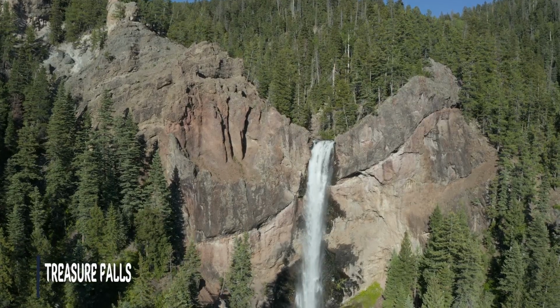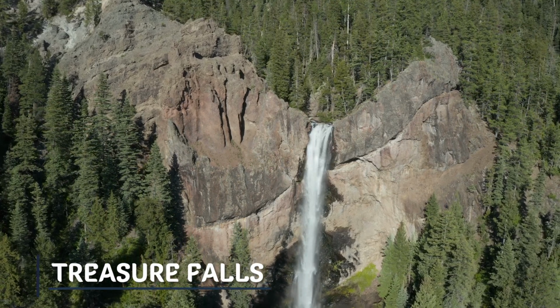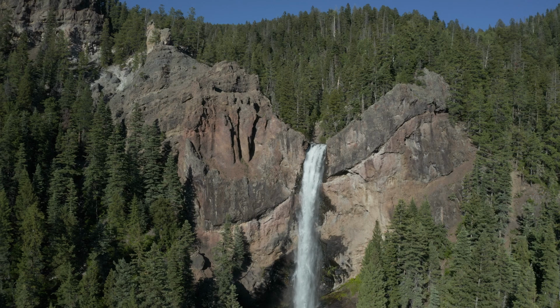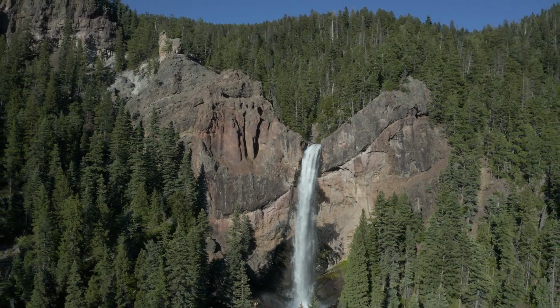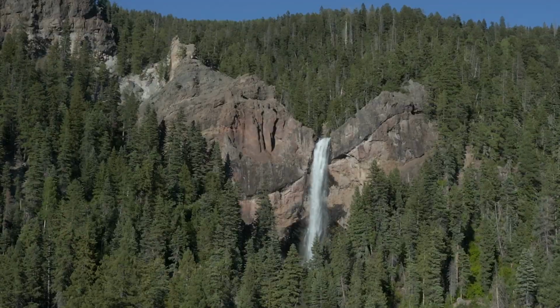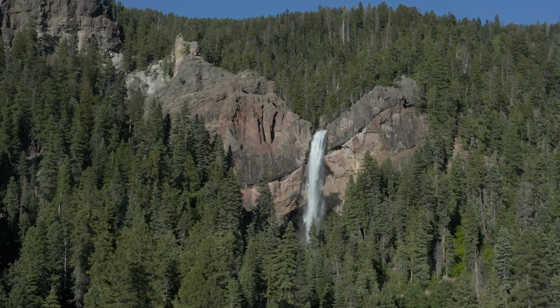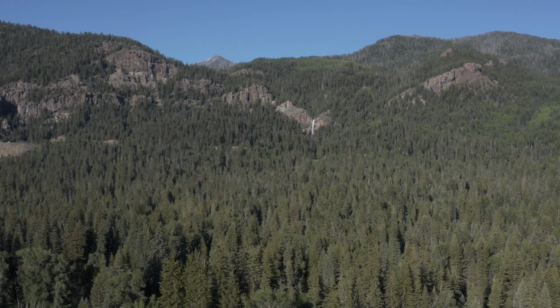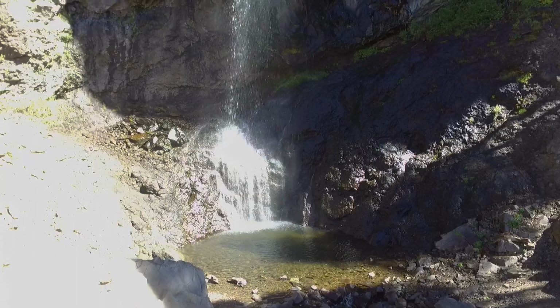Here is an easier waterfall to get to, Treasure Falls. By the way, I suggest seeing all waterfalls in this area in late spring or early summer. By the time it gets to late summer, a lot of the waterfalls are at really low flow. They're a lot better to see in early summer. Trust me. You can view this waterfall right from the parking lot on Highway 160 or Wolf Creek Pass, or you can take the really short hike right up to the base.